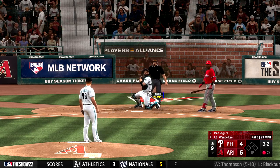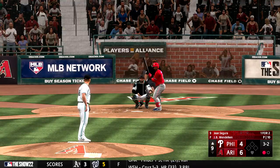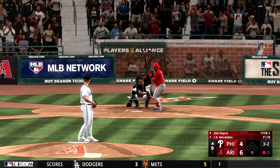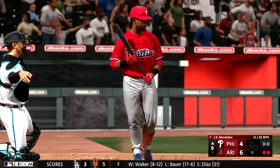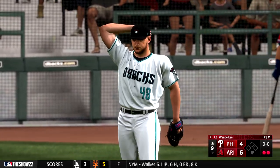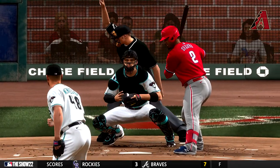Ball almost got him there. Righty delivers. Got him looking. Back-to-back strikeouts. This is definitely what a team likes to see out of their closer. Come in and just destroy all hope. First two batters, two strikeouts. See if he can strike out the side.